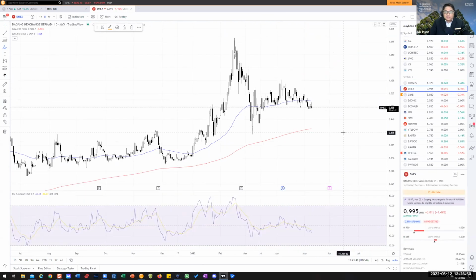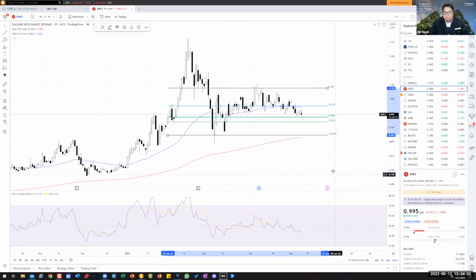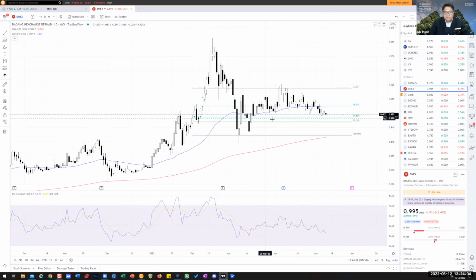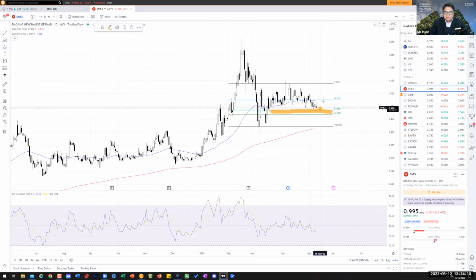The next is still on consolidation mode, right? The good thing is the uptrend is still pretty much intact. Not so good actually, it is on the sideways. The good thing is it is still trading fairly above the key support level. So as long as this support is respected, I think there's a decent chance for the DNX to continue their uptrend.